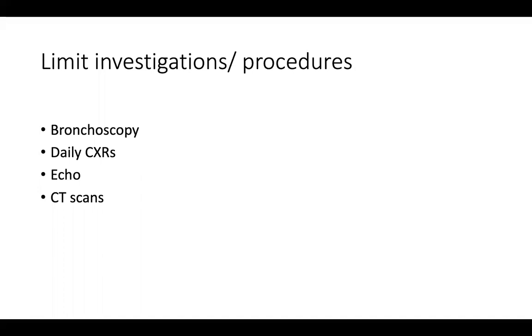We limit the number of procedures we do on these patients. We rarely or never do bronchoscopy, because that usually doesn't add any value over a mini-BAL or an endotracheal aspirate to look for respiratory cultures. We are not doing daily chest X-rays unless there's a real indication for it. Echo only when needed, as a point of care. We're not doing traditional echoes, and we're also limiting CT scans unless it's really medically needed.